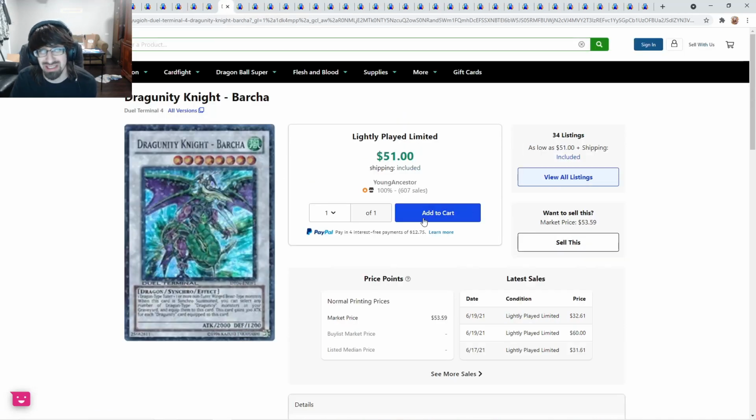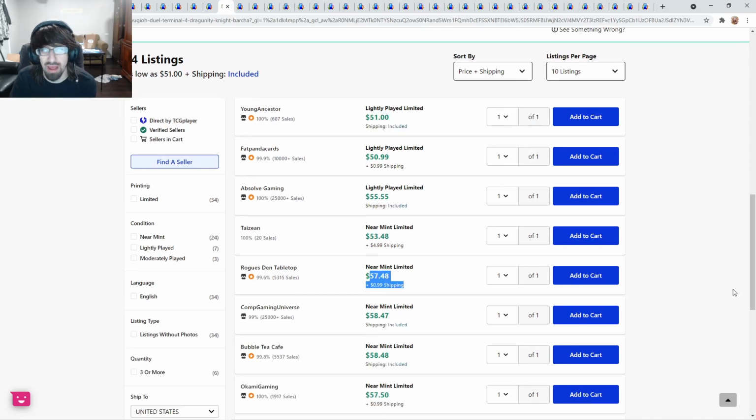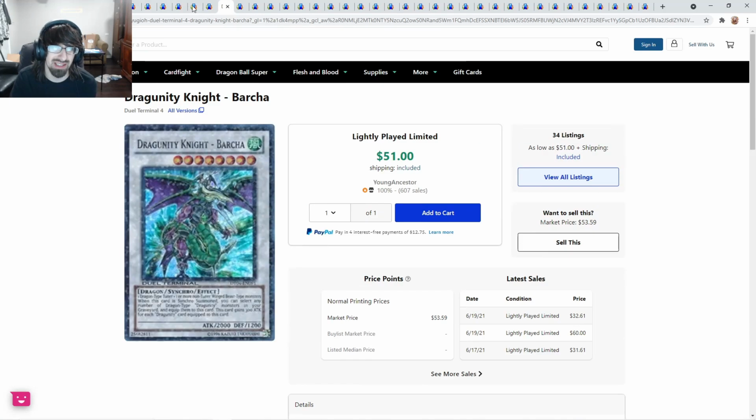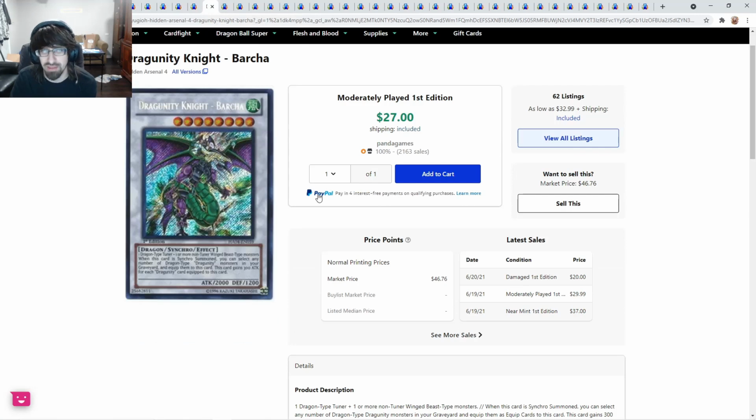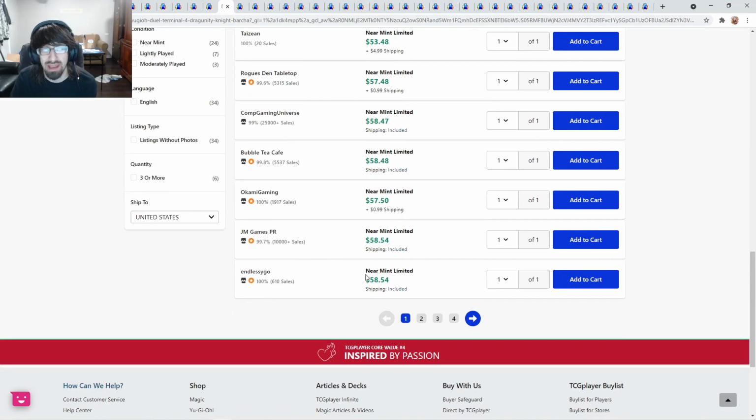Now, I've known this card's been here for a while, and I just don't understand why. Because if you look over at the DTs, would you rather have a lightly played DT for $51 or a first ed near mint for $38? I would definitely rather get something very hard to get like DT. This is just fake value. It is selling here, which seems really disgusting, but I would never pay this.